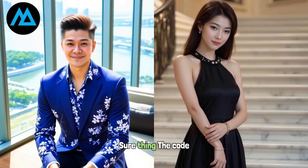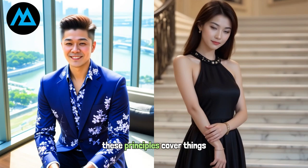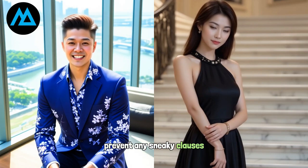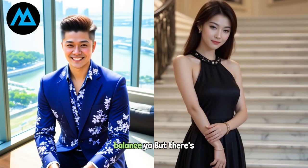Sure thing. The code is divided into four parts. Part A focuses on the overall conduct and negotiation spirit, ensuring both parties are entering negotiations with a fair intent. And then there's Part B, which lays out 13 clear principles of fair tenancy. Yep, exactly. And these principles cover things like exclusivity, security deposit details, and rental formulas. They are designed to prevent any sneaky clauses that might tilt the balance.